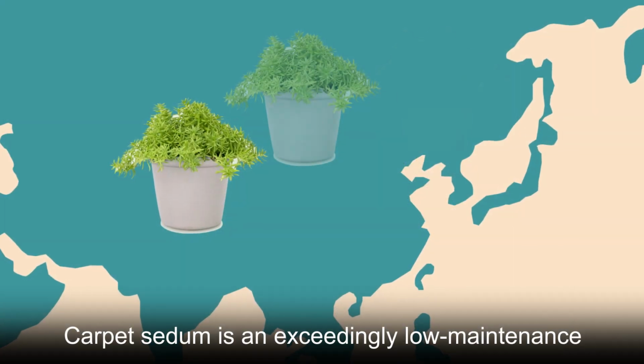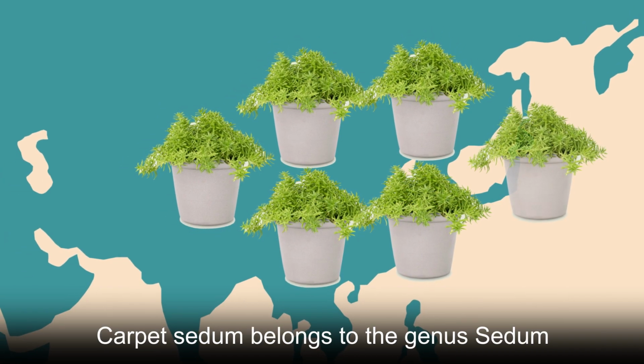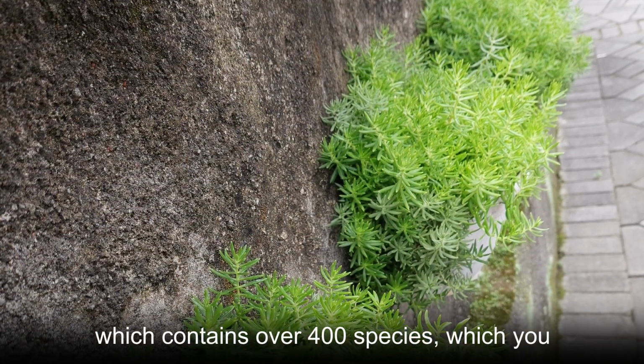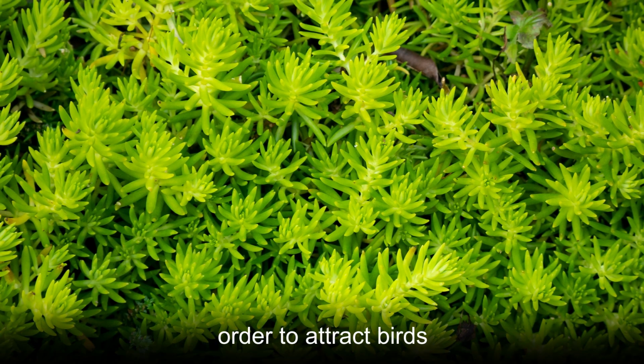Carpet sedum is an exceedingly low-maintenance plant native to East Asia. Carpet sedum belongs to the genus Sedum, which contains over 400 species, which you can use to diversify and enrich your garden in order to attract birds.